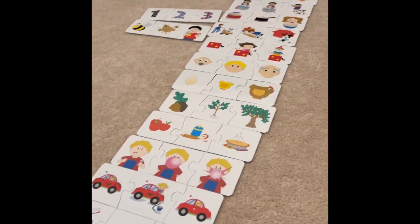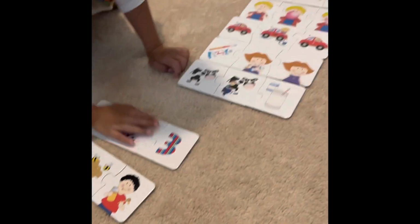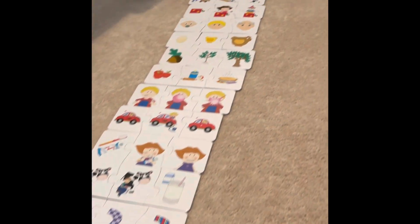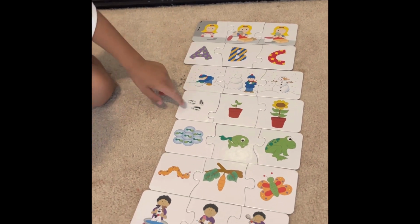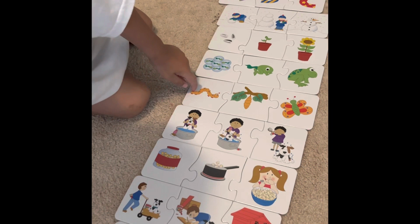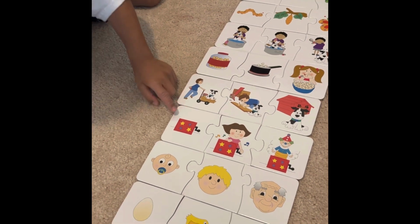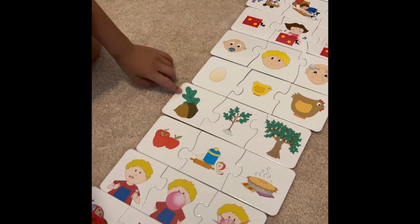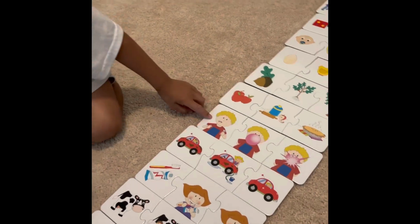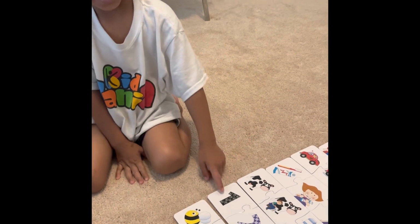Look, we made a lot. You're so awesome. Can you count them all? How many sets we learn about sequencing? One. Two. Three. Four. Five. Six. Seven. Eight. 9, 10, 11, 12, 13, 14, 15, 16, 17, 18, 19, 20. 20! You learn different things.